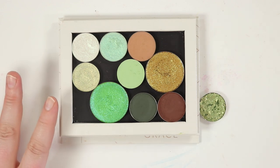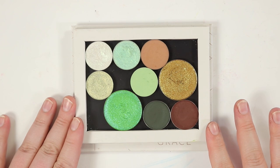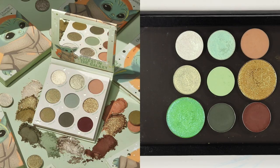I think it'll look best if I can show it in its proper form. So you can take a look at it here, but before we swatch it out, I'm gonna change it once again to something so you can really see it laid out correctly. Okay, so here we are. It's still freaky and weird looking, but it is my little Baby Yoda palette. It's super cute. I really like the color story.